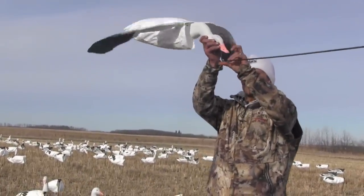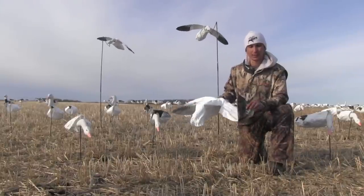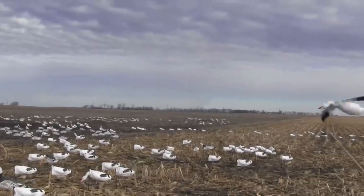The wings are made out of polycarbonate, which is similar to our back support, so you know that they're going to be durable and tough and are going to be able to handle a lot of abuse.